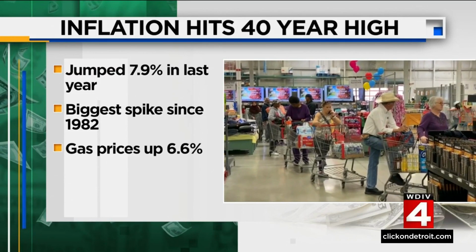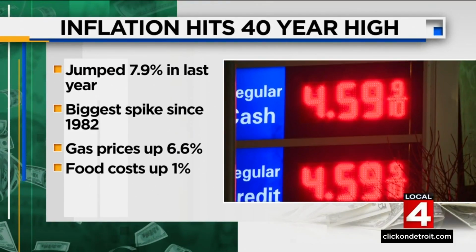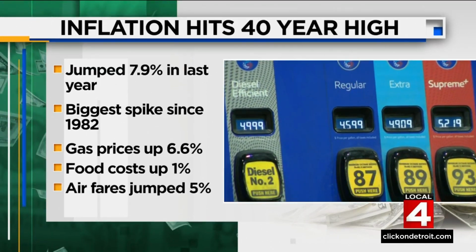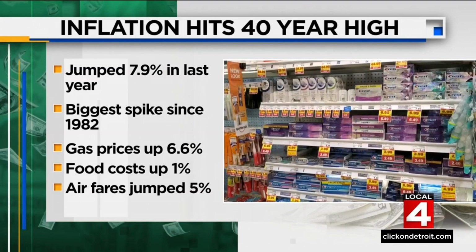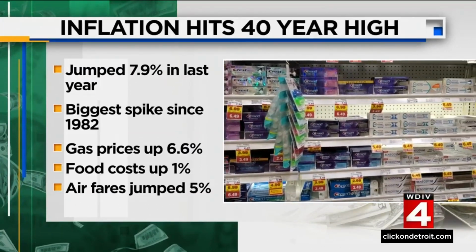Gas prices jumped more than 6%, making up nearly a third of February's increase. Food costs are up about 1% in February. Airfares jumped 5%. Federal Reserve is set to raise interest rates next week to try to stem the inflation surge.